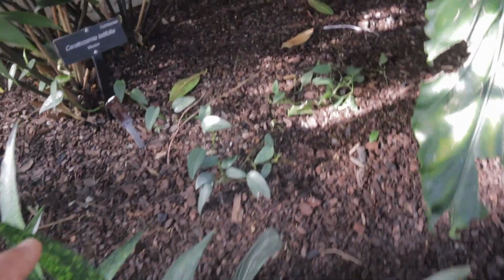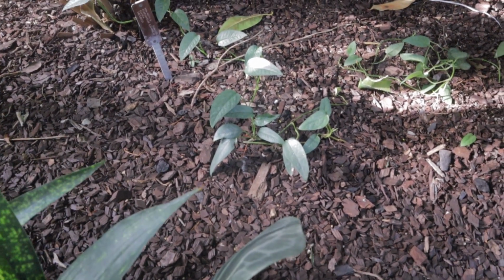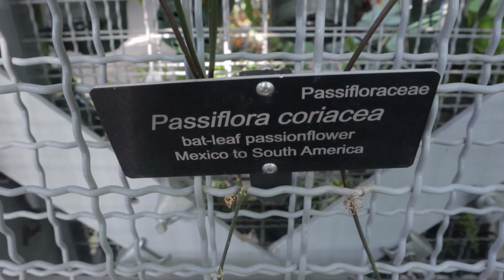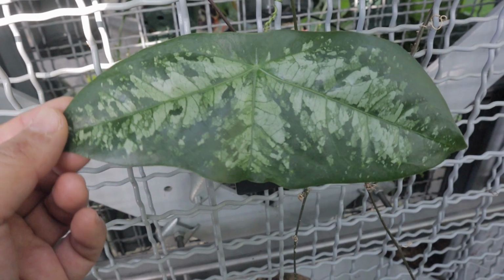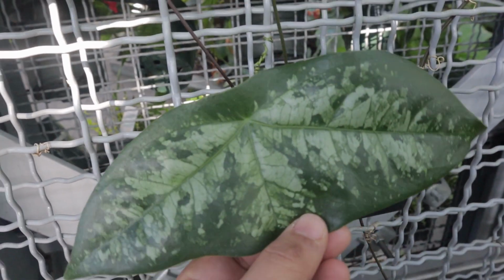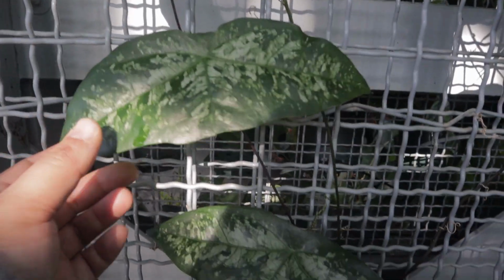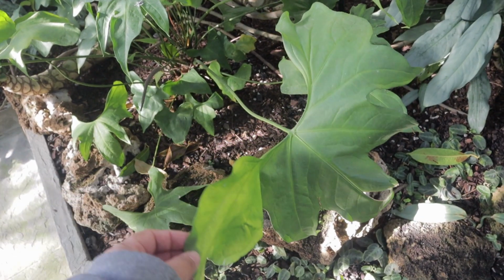And I think over there is a Cebu Blue Pothos. It looks like it, but it's not labeled, so I'm not quite sure. The bat leaf passion flower from Mexico and South America. Look at this. It's a very unique leaf. It's kind of like a Siamese twins leaf, oh, look at that. It's such a unique shape. And I guess that's why it's called the bat wing. Wow, that's really cool. And this is another cool looking foliage.